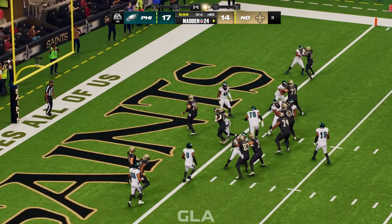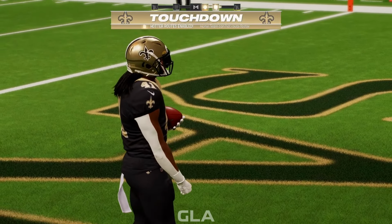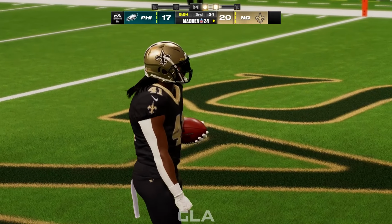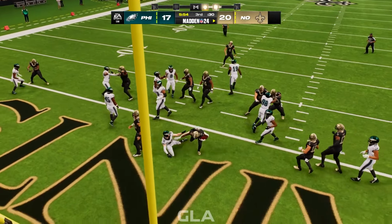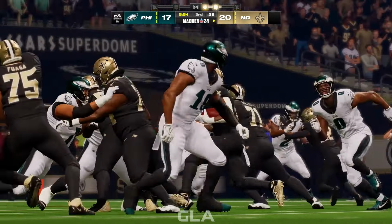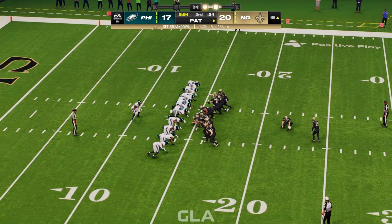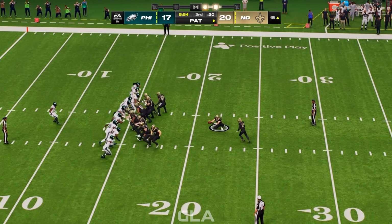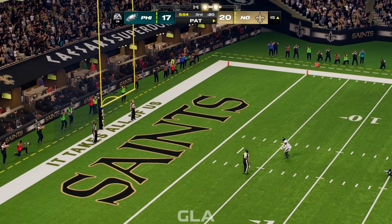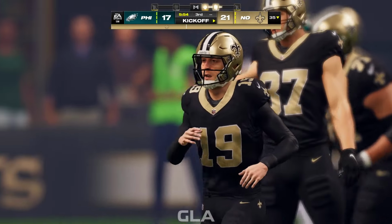Again, Kamara. And he is into the end zone. Touchdown, New Orleans. Alvin Kamara with his second touchdown of the afternoon. And the Saints have taken the lead as they go right down the field and score on the opening drive of the second half. Groupie able to add the PAT. And that will make this a four-point game.